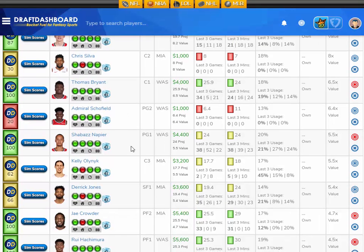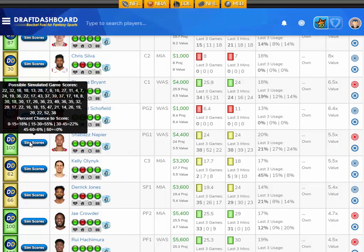Okay, another nice value play here is Shabazz Napier, projected at 24 fantasy points here tonight. That's 5.5 times value. He's 4,400 DraftKings salary. Let's take a look at his sim scores.